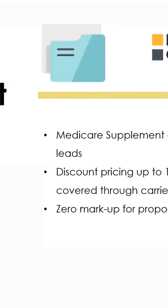And again, this is a newer program. We have just launched this not too long ago. So again, we're looking for feedback as we go through this, but we definitely want to help you offset some of the expenses on this, and also help you generate some additional business. But these are guaranteed leads, exclusive to you. They do not share or sell these to anybody else. So it's a true exclusive lead.